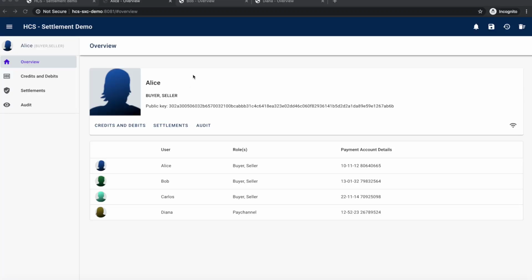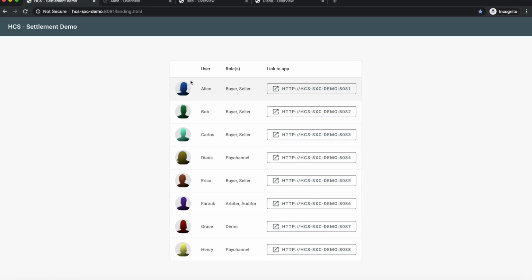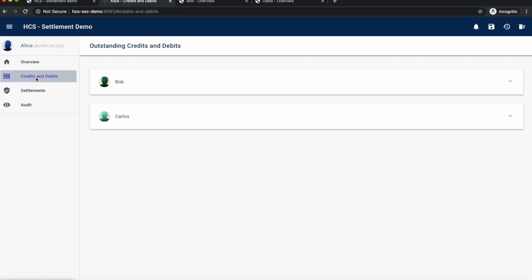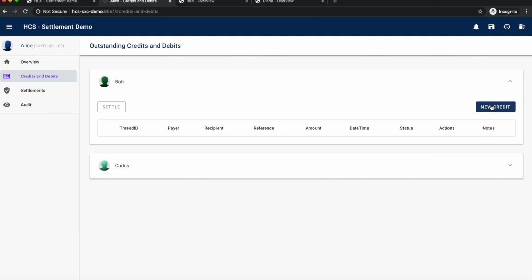So here I have the demo. I've opened a number of tabs in my browser, and if I look at this very first tab here, I can see my 8 users running in independent virtual machines, and they're all available on these different URLs on different ports. So we'll be looking at Alice and Bob, who are buyers and sellers, but you can see different user profiles here for Diana as a pay channel, Farouk as an arbiter and auditor, and Henry is another pay channel.